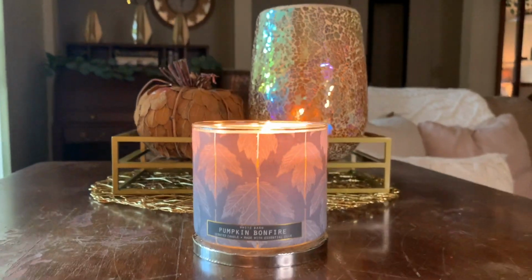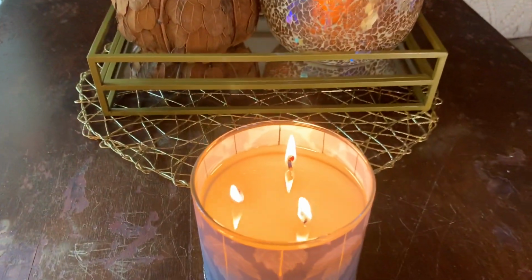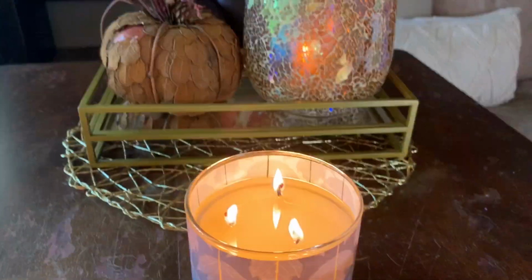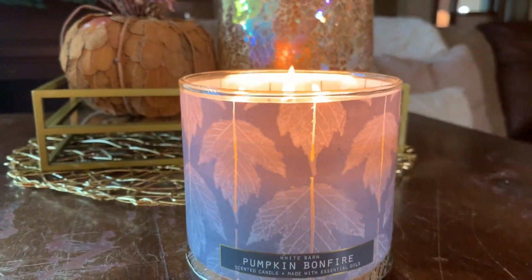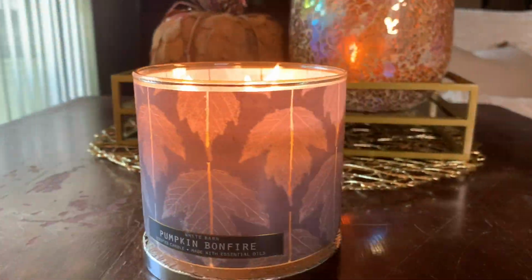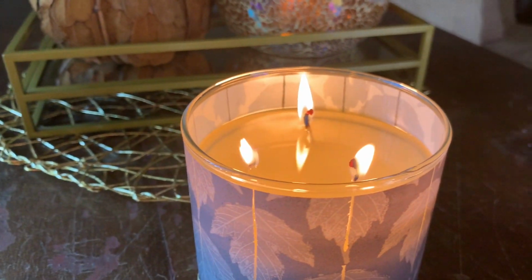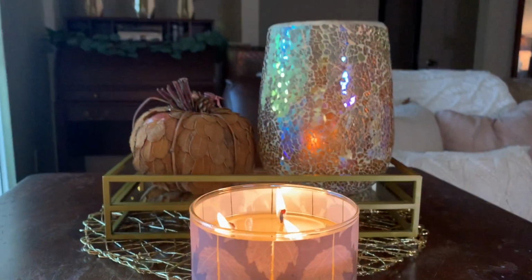Now getting onto the performance and the throw. So obviously first burn, no issues with the wicks. This one's burning, again, pretty quickly. It's burning hot and quick. The wax pulled out fairly quickly on here for like the 2-hour mark. The wicks I can kind of tell are maybe going to be a little mushroom toppy, so I will probably have to trim those in between burns.